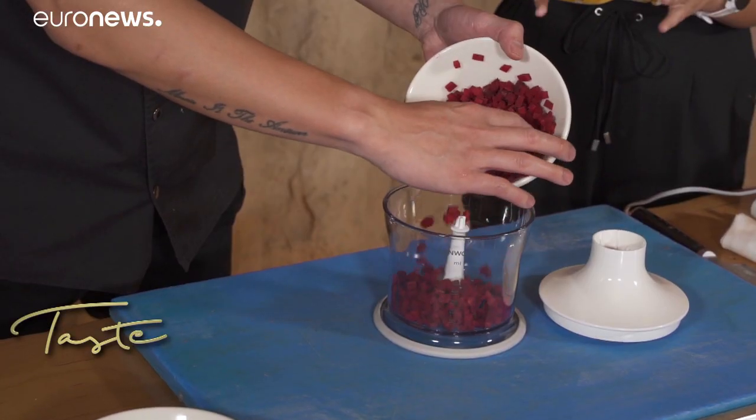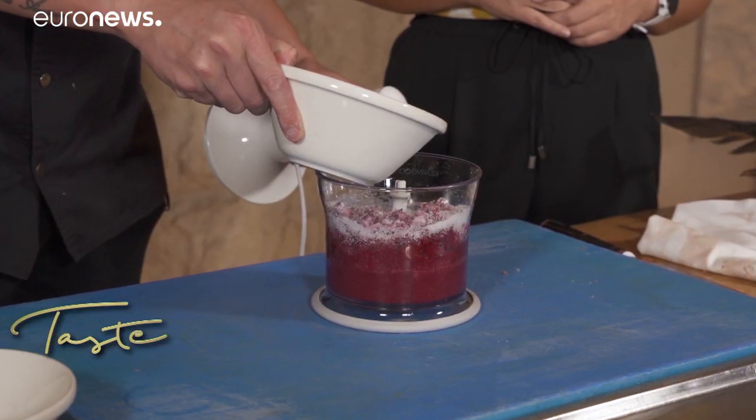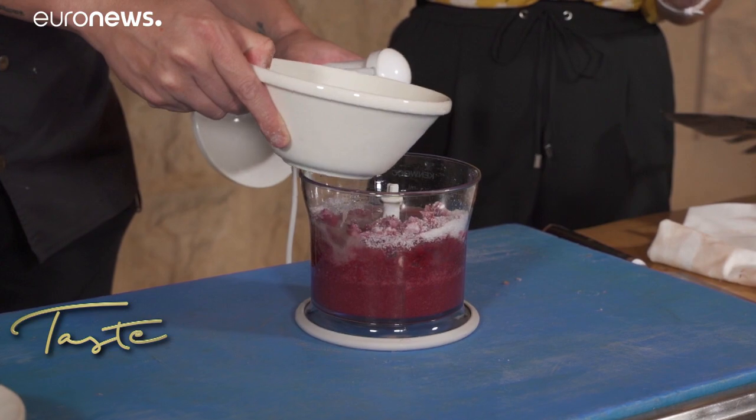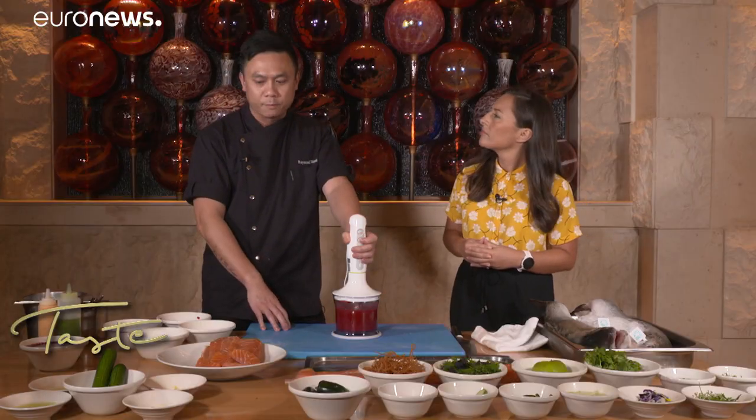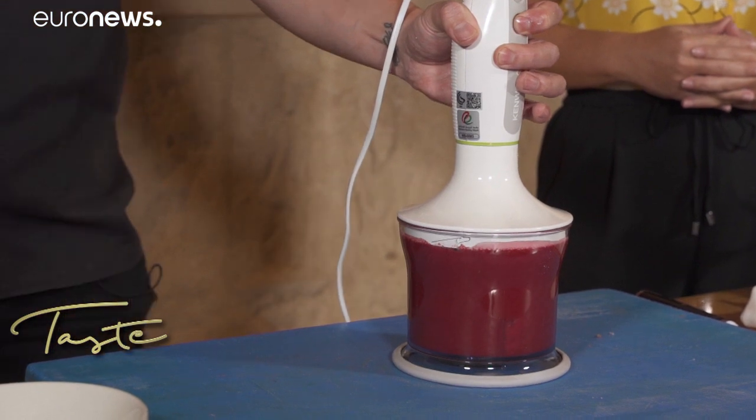So what we've got here is we have beetroot, we have some salt, and then we have a sugar. We're going to basically incorporate them, blitz it into a puree, and then add a bit of apple juice in there to add a bit more flavour to it. This is just fresh, juiced apple. I would always use a green apple rather than red, because red's quite sweet. This is going to create the marinade for the salmon.